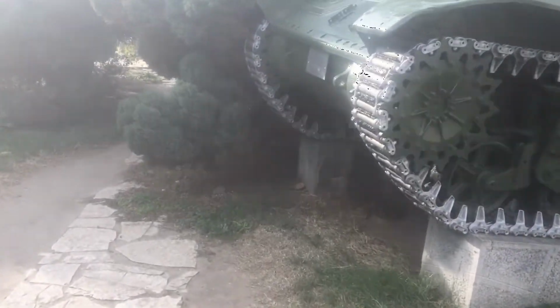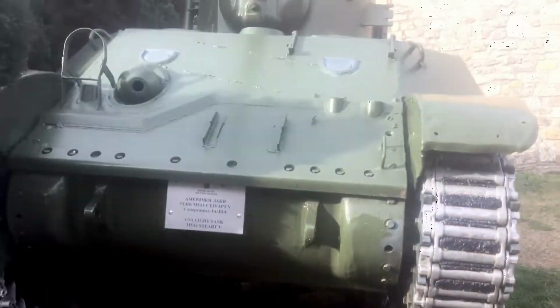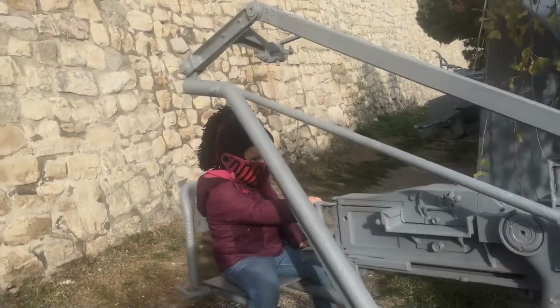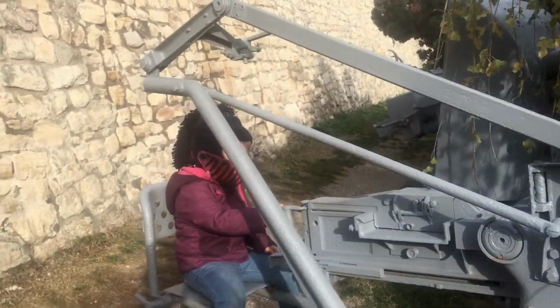And what do we got here? This one? USA light tank. It's another Stuart M5A1. Cool. G manning the secondary machine gun in full battle gear.